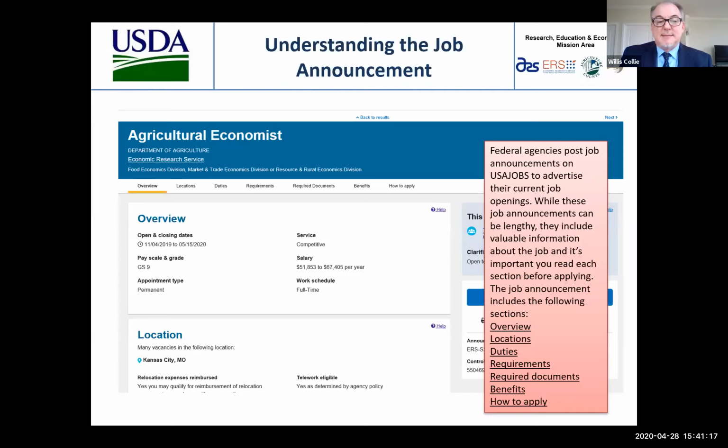And this next field, relocation expenses reimbursed. This is the really important one that tells you whether the employer is going to pay for you to relocate for the position or whether you have to pay for yourself to relocate. In this case, it says yes, you may qualify for reimbursement of relocation.